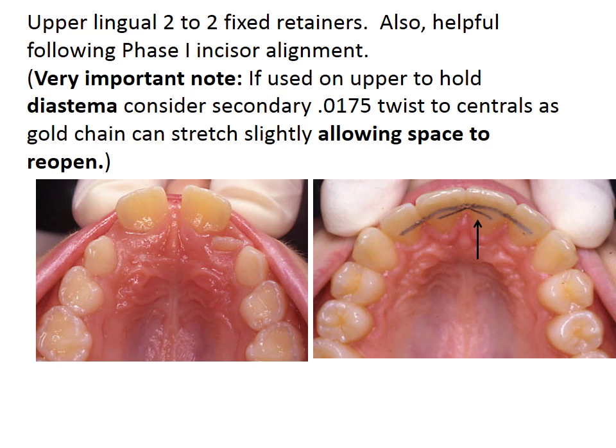We use it frequently following phase 1 therapy, and this way we're able to frequently avoid having the 8-, 9-, 10-year-olds wearing removable retainers. We basically stabilize with a fixed retention system, and then they can't lose the removable retainers and cause a disruption in the treatment process.